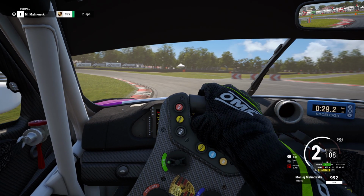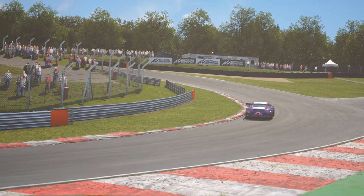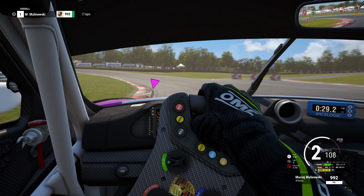Then later into the corner, start bringing the car to the inside of the corner. For the apex reference, I use the curb on the inside. You can see that the curbing on the inside follows a certain radius initially, and then there's a point at which it follows a different radius. When it changes from one radius to another, that's where I want to get my car to the apex of that corner.